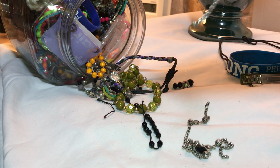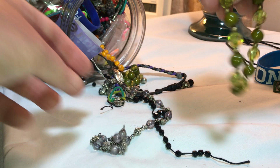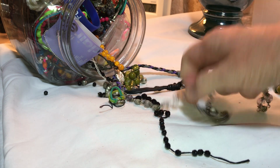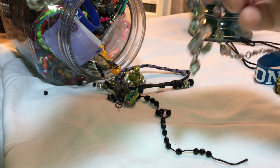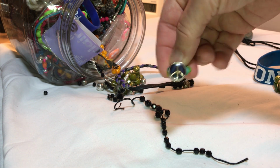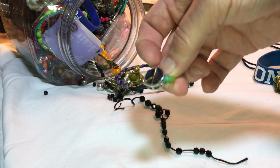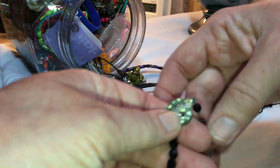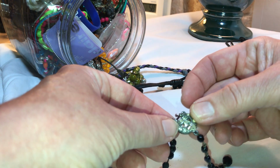This looks like it's probably broke. Yeah, it's just broken. Very olive green, stretchy plastic bracelet. More broken. It is metal, but it's broken, worn. It's a little ring sort of material that goes around your finger, and it has a little peace sign. Pretty colors. This is broken. It's worn.